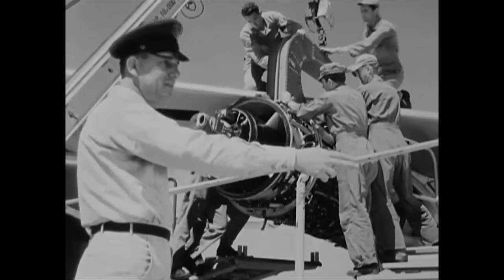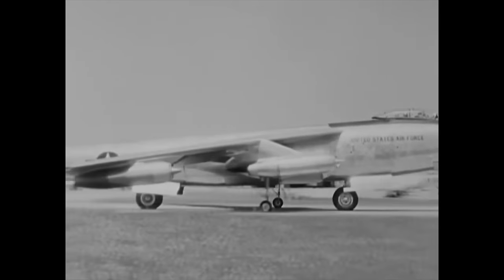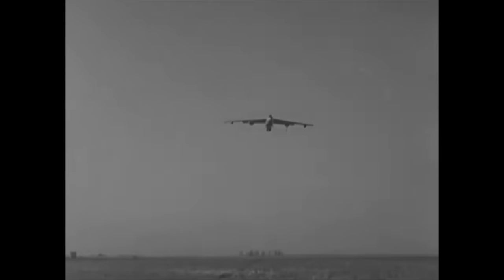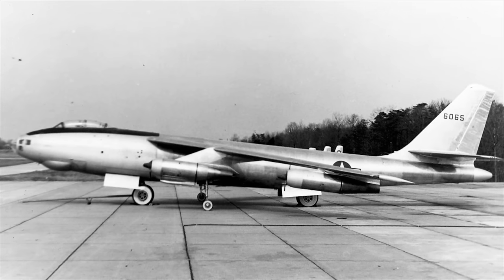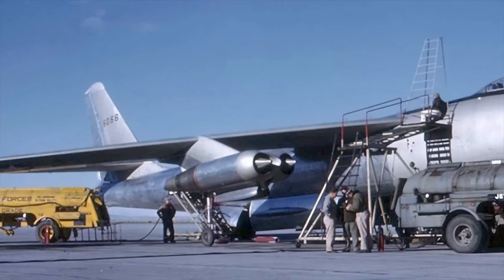Flight testing of the prototypes was careful and methodical, since the design was so new in so many ways. Both XB-47 prototypes were test-flown at Edwards Air Force Base. The first XB-47, designation 46-065, was disassembled and scrapped in 1954, making the second prototype, 46-066, the sole surviving XB-47.